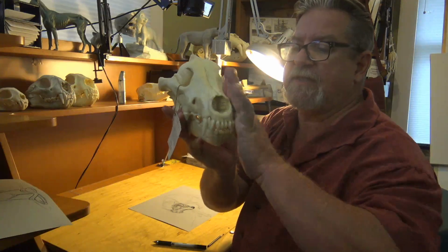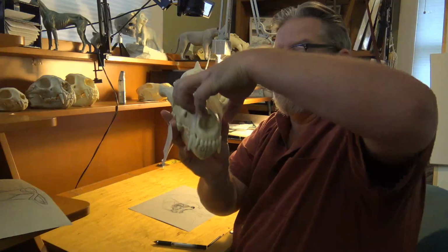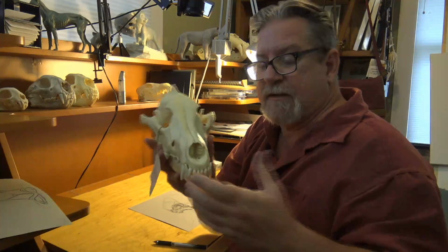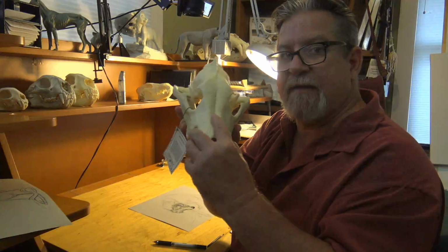So think about this structure underneath, the muzzle itself, and then drape over the top of it the skin, kind of pulled up. And if you look at reference, think about that as you're looking at the reference. Think about the structure underneath, and then you'll start to understand how that's all working.